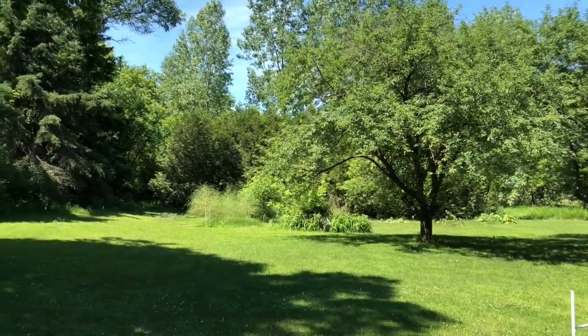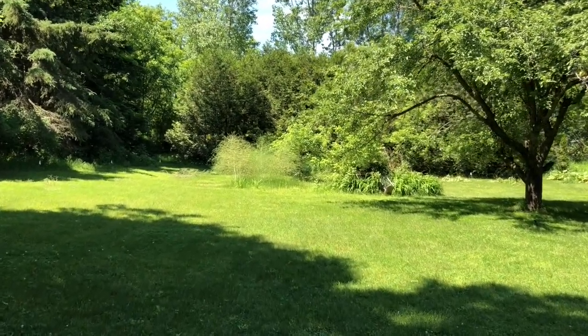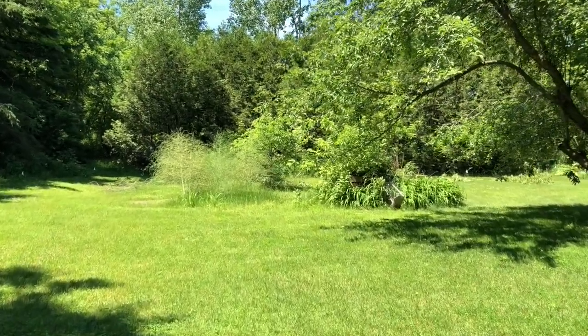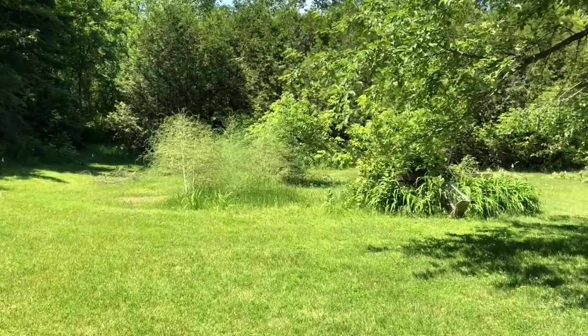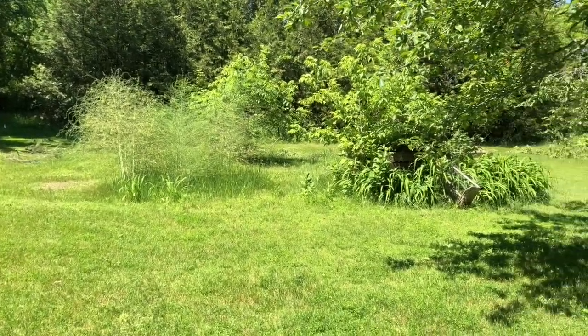And then back behind the apple trees, buried under all that mess to the left there is actually an asparagus patch. It's obviously gone to seed, but it's there, and I'm hoping to do some reading up on how to cultivate that, so that we can start having our own asparagus.